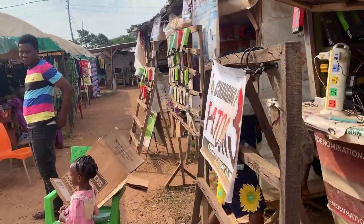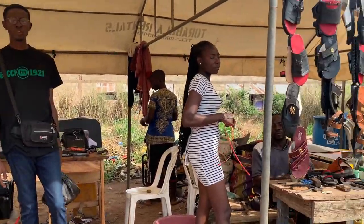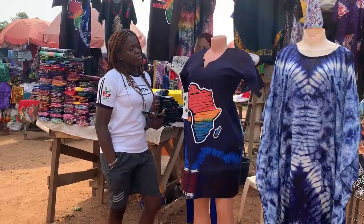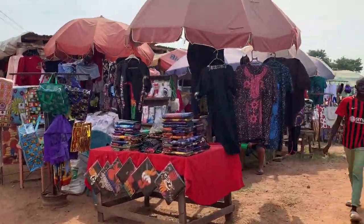Here you have places to charge your phone. You can print out and photocopy documents. You can repair your shoe. You guys, they even slim fit the jungle boots, like the NYC boots.